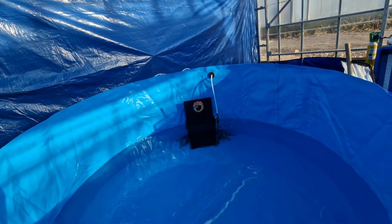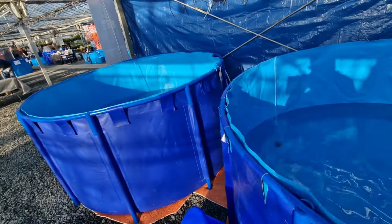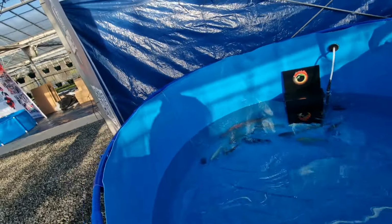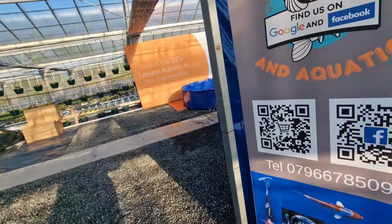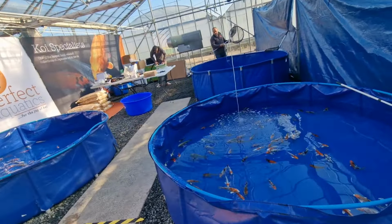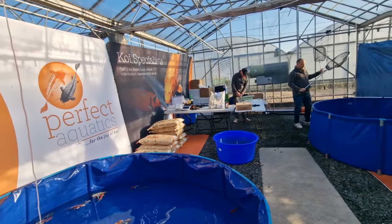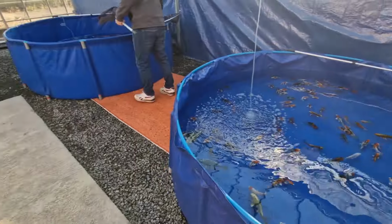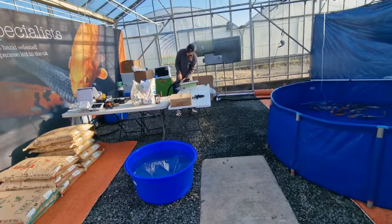Draco filters for the vats, obviously containing Kaldnes media, I would imagine. So yeah, Danny's put a good show on, good display. Nice and big store. Then we come round to Perfect Aquatics. Here's Tony. How you doing? So again, Perfect Aquatics, plenty of fish on display, plenty of fish for sale. Saki-Hikari food, and so on and so forth.